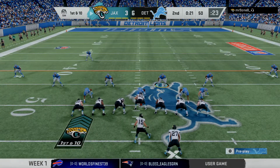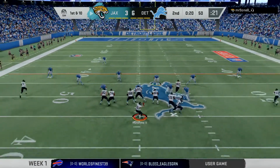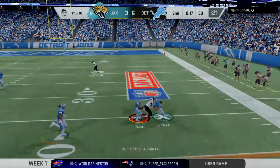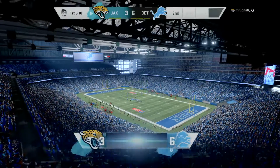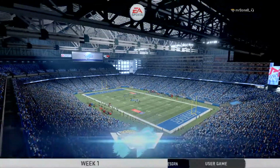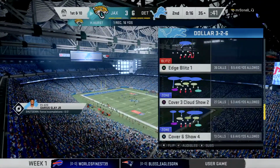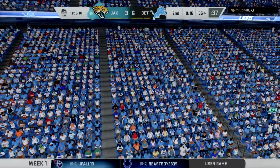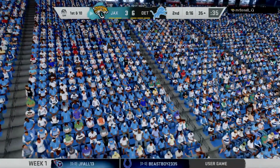From the midfield stripe, they look to throw. Oh, he got position on him, and he pulls it in. The Jaguars going to go ahead and use their first timeout as they stop it with 16 seconds to go in half number 1.